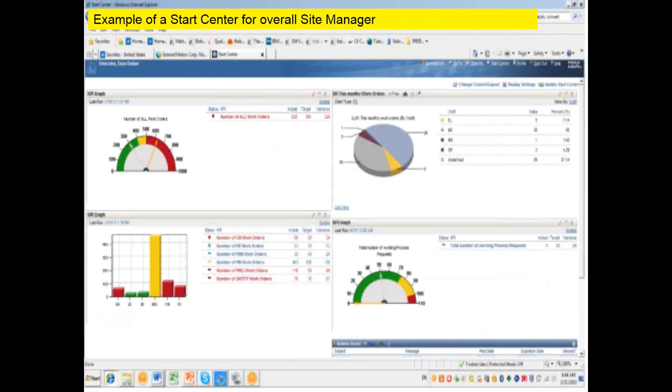Here's another one. In this one, I built specifically for a site manager. This guy I knew for sure was never going to write a work order. All he wanted to do is see the general atmosphere of the work order system when he logs in in the morning. So he's going to look at it and see, do I have any safety work orders that are open? Is there any critical equipment that's down or has been worked on recently? Those kinds of things. And this way they can come to site very quickly and go out and address those issues.